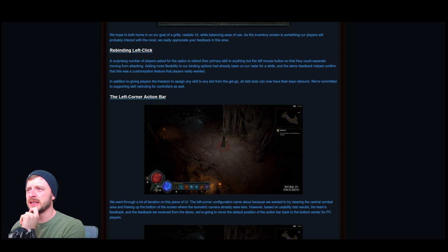Rebinding left click. A surprising number of players asked for the option to rebind their primary skill to anything but the left mouse button, so they could separate moving from attacking. Adding more flexibility to our binding options had already been on our radar for a while, and the demo feedback helped confirm that this was a customization feature that players really wanted. In addition to giving players the freedom to assign any skill to any slot from the get-go, all skill slots can now have their keys rebound. We're committed to supporting skill rebinding for controllers as well.